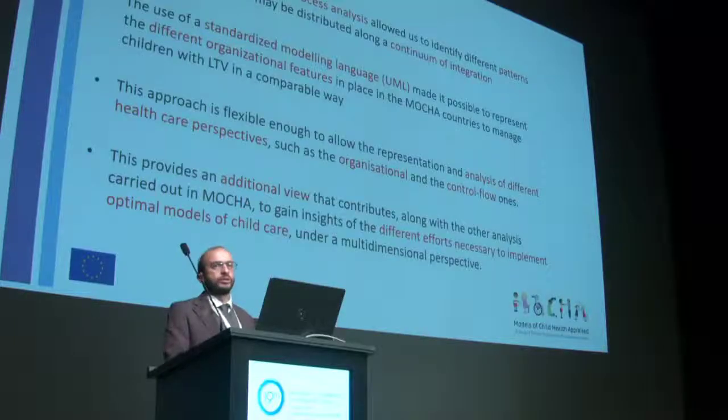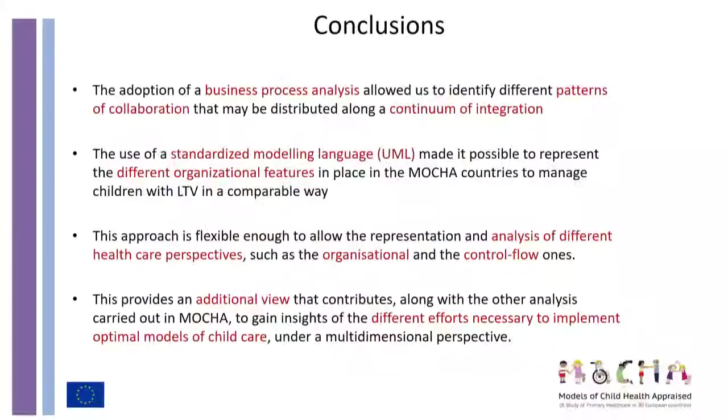Considering the results of our methodology, the adoption of business process analysis allowed us to identify the different patterns of collaboration adopted in the European countries in the continuum of integration. The use of UML made it possible to represent the different strategies adopted in the countries, and also to analyze the organizational and control flow perspectives. This provided an additional view and contributed to the analysis and to the results obtained by the MOCHA project, gaining insight into the different efforts necessary to implement an optimal model of child care.